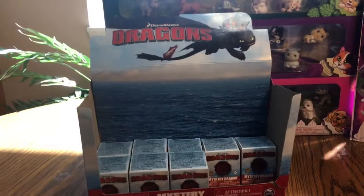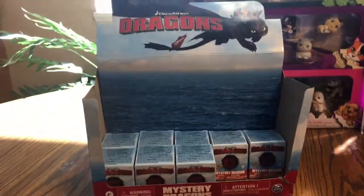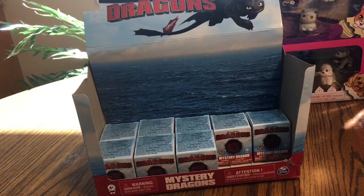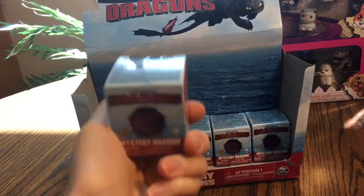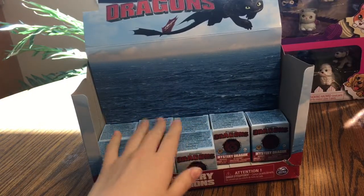And then I'm really proud of this. These are the little How to Train Your Dragon Mystery Dragon blind boxes, and I've seen another tour review on this, and when I saw them, I just fell in love with them because they're tiny, but adorable tiny. I haven't opened these yet, so I'll do a tour review on these, and I'm so super excited to see what's in these. And I believe these are all different, but we will have to see when we open them.